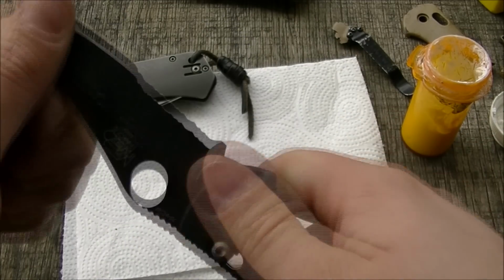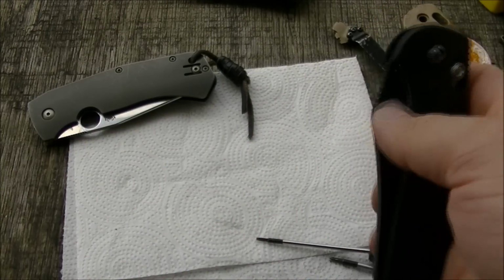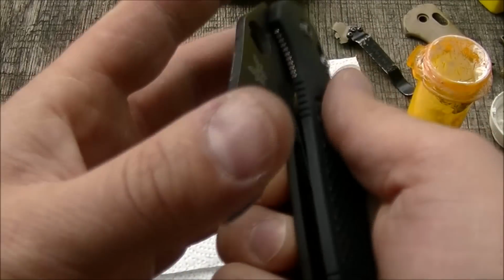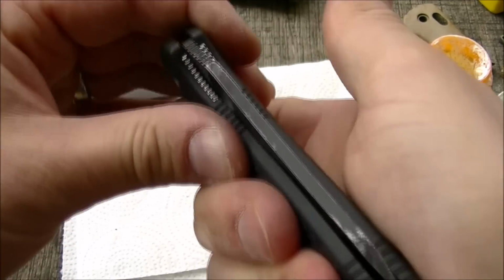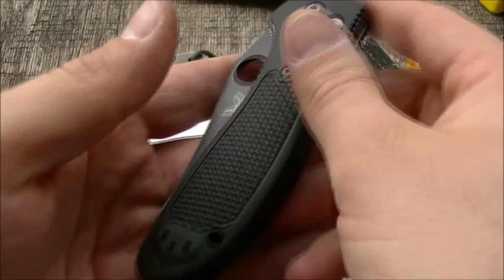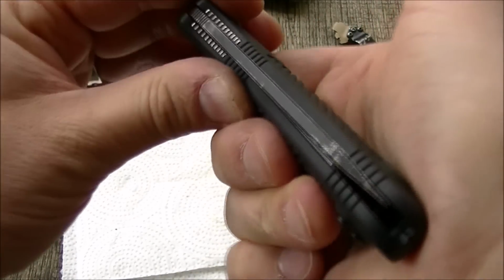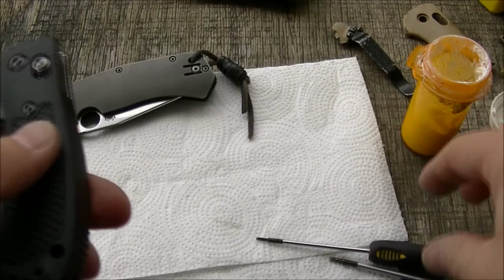Not bad. Not bad. Alright, what we're going to do is tighten up the handle. Let's see where we're at with centering. And not good. Not good. Let's tighten up the handle and see what that does. You see what I did though? I just bent it. Sometimes you have to do that.